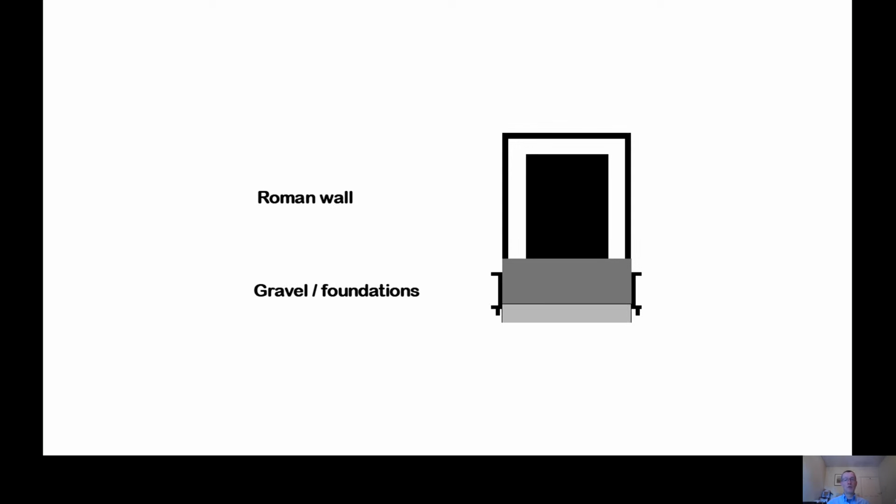The next thing they had to do was to secure the bottom of the gravel foundations, and here's where it starts to get really ingenious. What they did is, underneath the foundations, they injected or inserted perforated scaffolding tubes, and through those tubes they inserted epoxy resin, a type of glue, and that made a secure base to the gravel foundations. So now we have the wall carefully encased and the foundations secured.